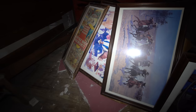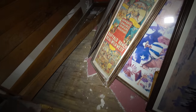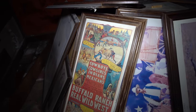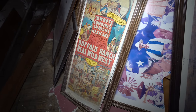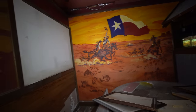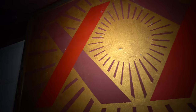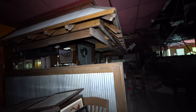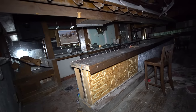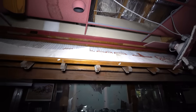Huh, look at these. Huh. These are actually pretty cool. Look at these. I love these murals here. Huh. Of course, the bar area. Kind of stripped.